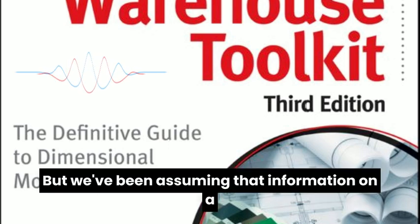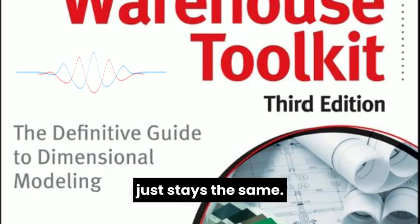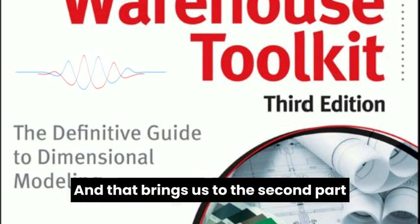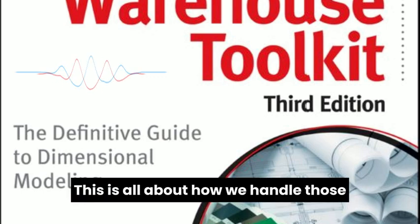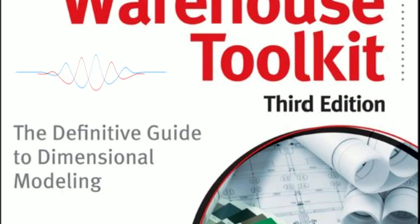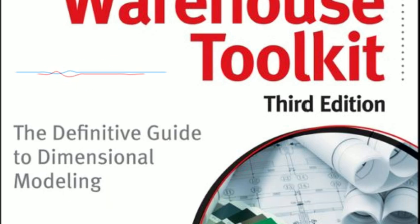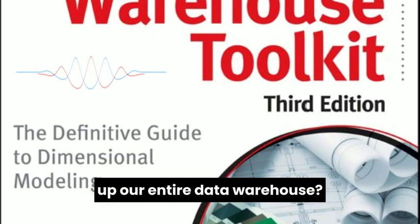But we've been assuming that information about a product or a supplier or even a contract just stays the same. In the real world, that's rarely the case, is it? You're absolutely right. And that brings us to the second part of our deep dive. Slowly changing dimensions, or SCDs as they are often called. This is all about how we handle those inevitable changes to our dimensions. Okay, so let's say a product gets recategorized or a supplier moves to a new address. How do we capture those changes without messing up our entire data warehouse?